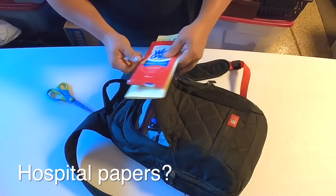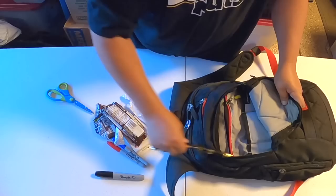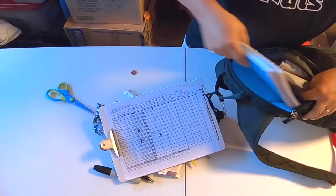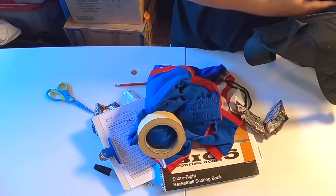Hospital. Somebody likes their chocolate. Man, these people stayed at hotels a lot. I'm getting it now. I'm getting it.